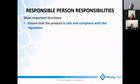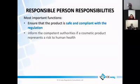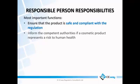The first one, and the one that everything else stems from, is that the responsible person has to ensure that the product is safe and compliant with the regulation. If that's the case, then basically the responsible person's job is done and they don't have anything to do from there on. However, if it is found that the product represents a risk to human health, the responsible person needs to inform the competent authorities about it.